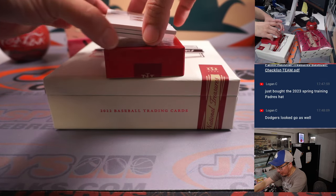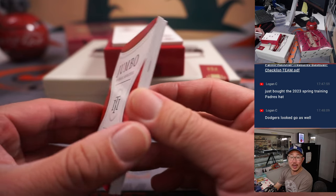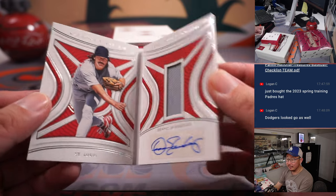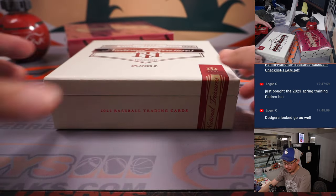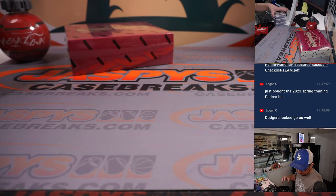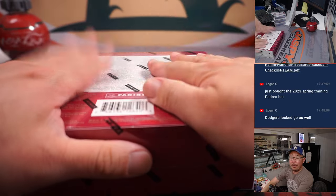All right, and the final one of the box is the Eck, Dennis Eckersley, 23/25 Cardinals edition. Jersey and autograph. And that's going to be for Ed P. and the Redbirds. All right. Final box.